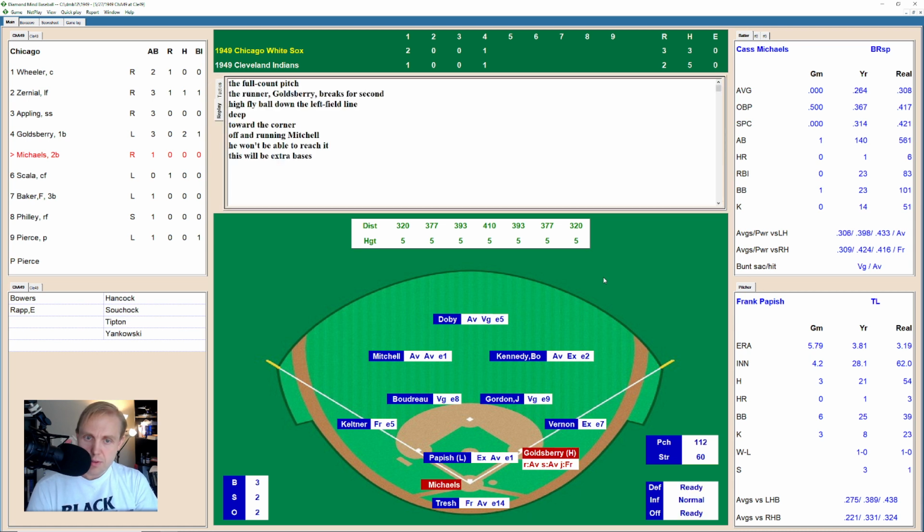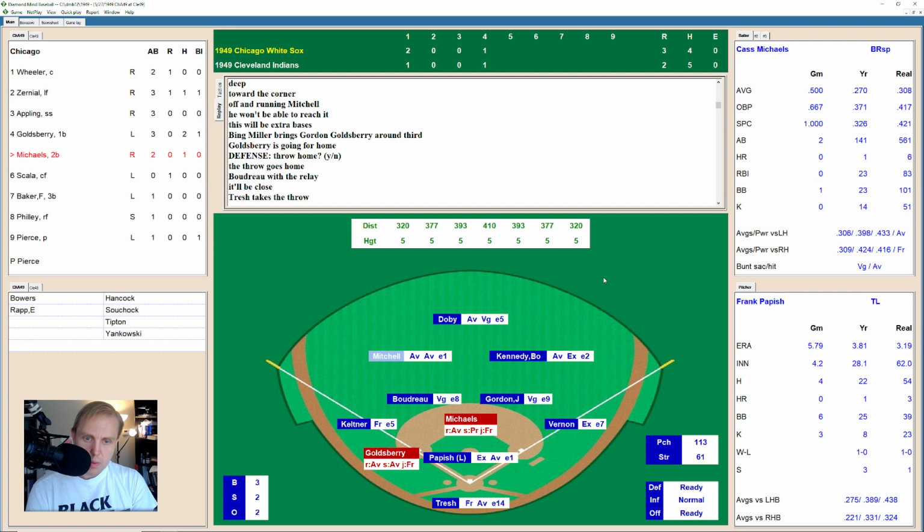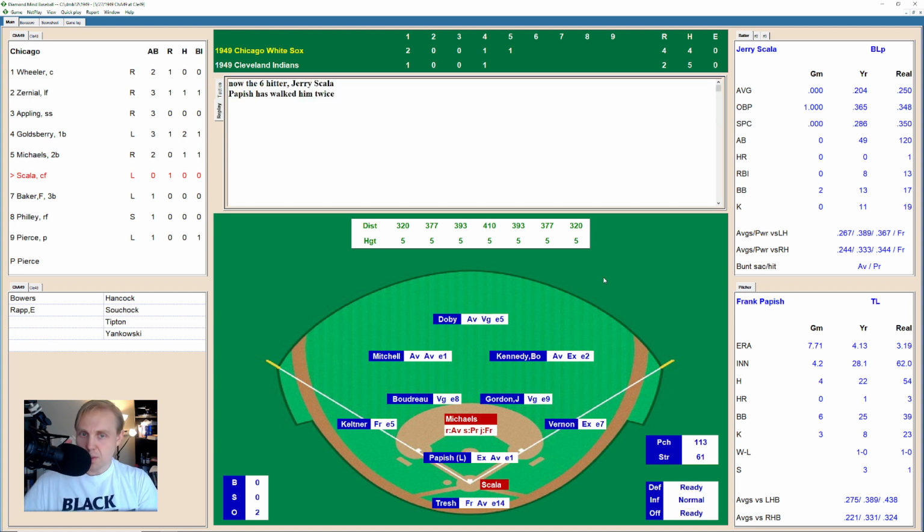Hits one deep down the left field line, and that is a fair ball, and that is off the wall. And here comes Goldsberry around third. Here's the relay throw from Boudreau, and it goes home, and it's not in time, and it's a 4-2 ball game. So that was a fair ball hit down there by Michaels, who's trying to get that slugging percentage up a little bit. 4-2 now for the White Sox.